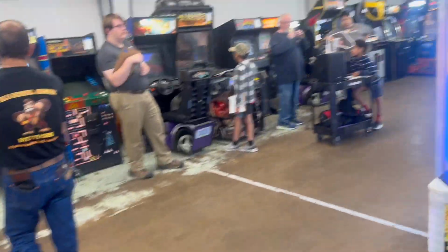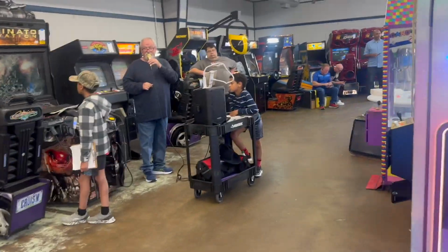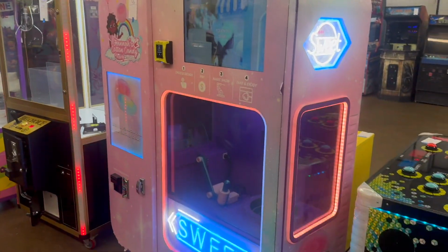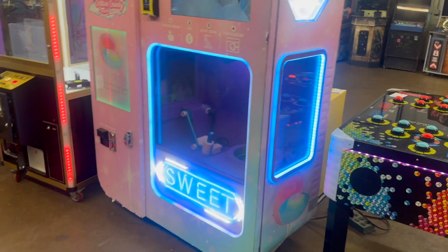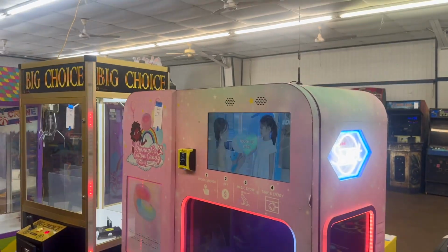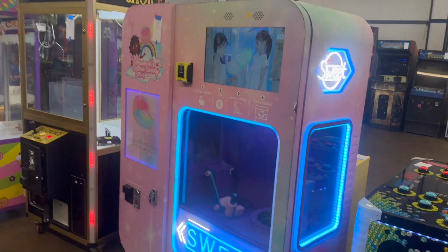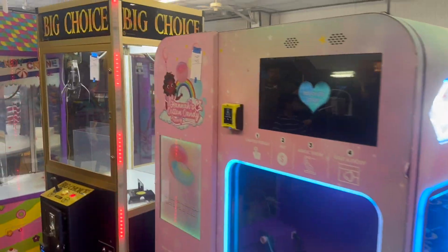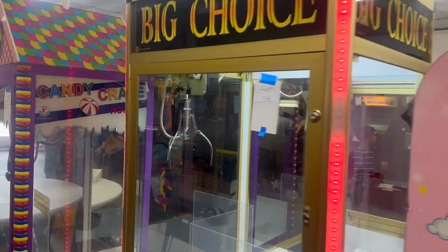All right, we're gonna go back over where it's loud. We're selling a cotton candy machine right now. A very Japanese cotton candy machine. Claw machines.